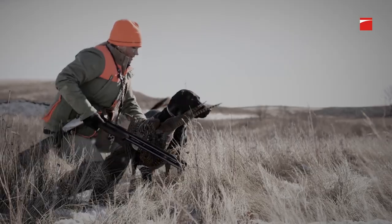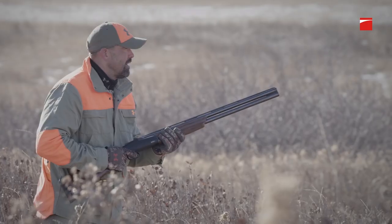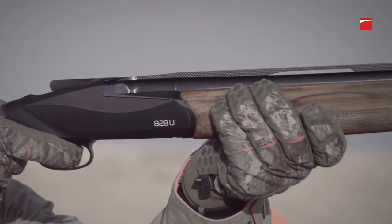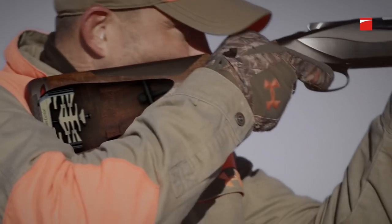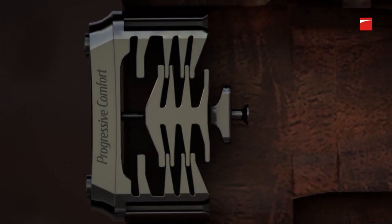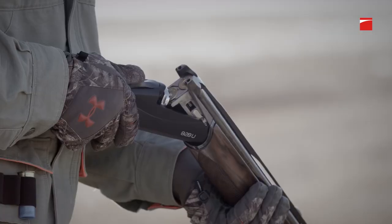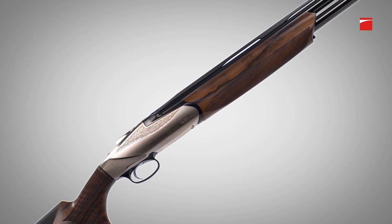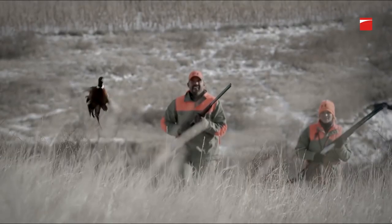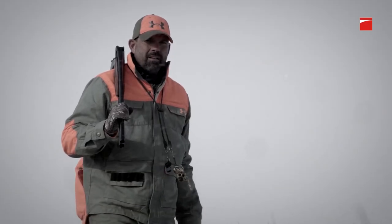Benelli has created the first over-under that allows the stock to be custom fit to the shooter. With 5 drop and 4 cast shims, the 828U can be adjusted to one of 40 possible stock positions. The adjustable stock allows a shooter to find their natural alignment between barrel and target. Benelli's patented progressive comfort system is housed within the 828U walnut stock. This series of interlocking synthetic buffers absorbs recoil at progressive levels depending on the power of the shot shell being fired. A shotgun that feels and shoots like a Benelli from the moment you pick it up to the moment you break it open. From butt to barrel, there's nothing about the 828U that hasn't been rethought and retooled. Benelli's tradition of redefining shotgun evolution continues.